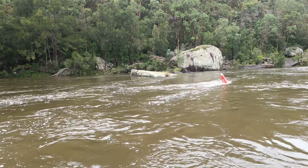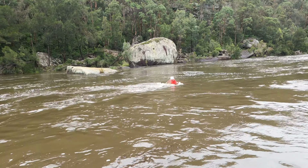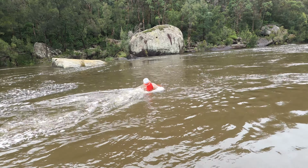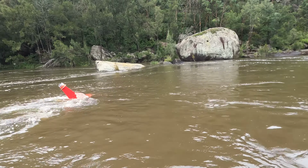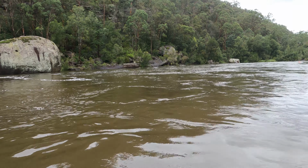Look at that, even the markers are getting dragged under, there's that much current. Unbelievable. Wow. Supposed to get worse over the next couple of days as well. More rain's forecast for our area. Just get past here.